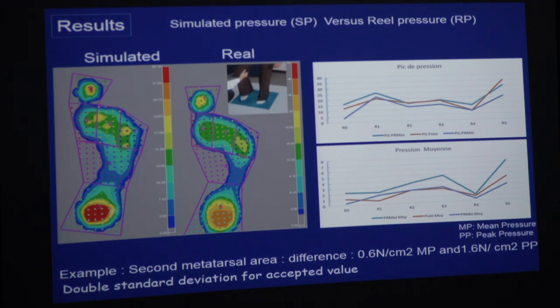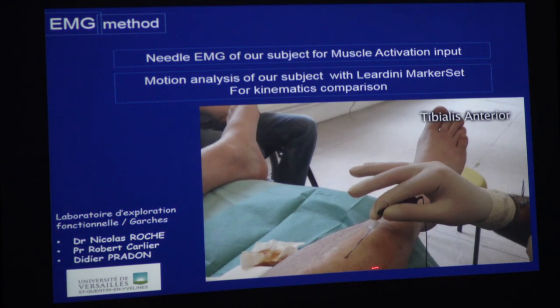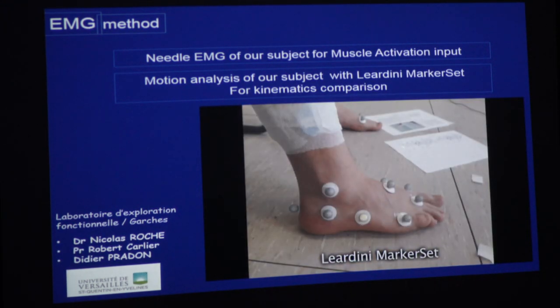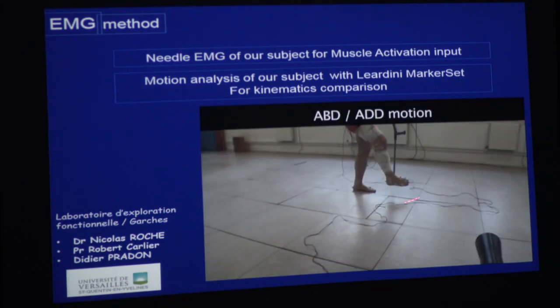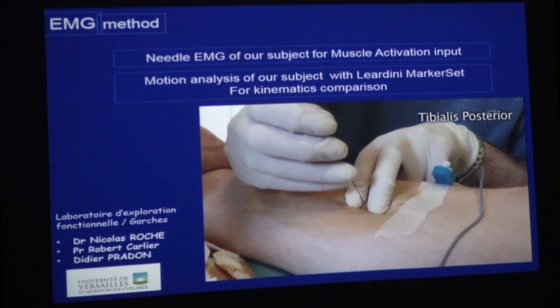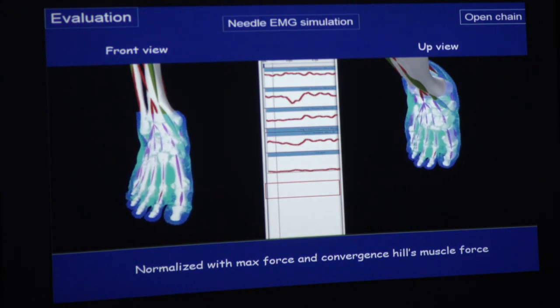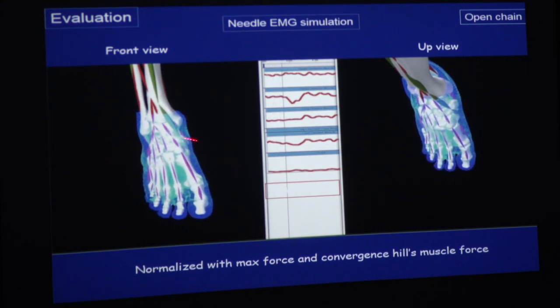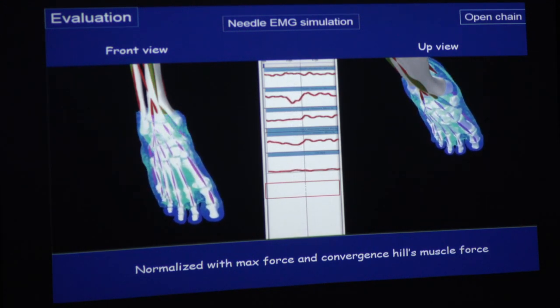So we had to measure muscle activities on the subject. As I told you, he was a volunteer for that. You can see here this kind of measurement we did on the surface, but also with hooked electrodes that measure EMG, and during gait, with classical kinematic data, or during any abduction motion of the foot. So this was the idea, and thanks to those EMG signals, we were able to activate the corresponding muscles, assuming that EMG is activation, which is not exactly the case, but anyway.